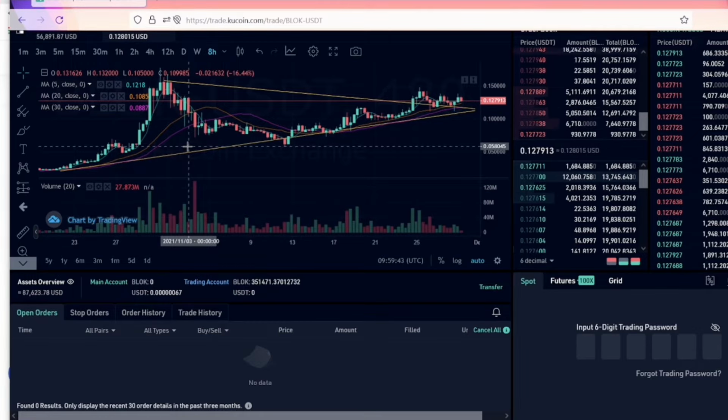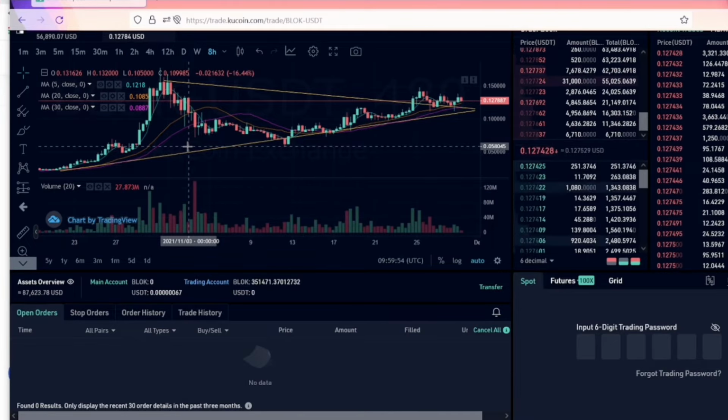And also, I do not do technical analysis on low cap gems. What I do is I find a project that I believe in, and I put my funds in, and I hold on to these projects for the long term. Hence the name Smart Hodler, right? Smart Hodler. We find low cap gems, we hold on to them.